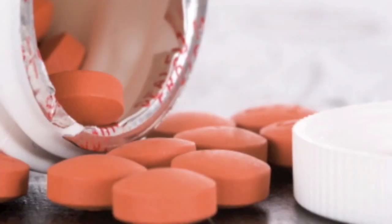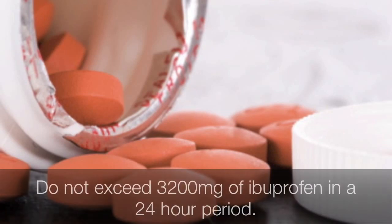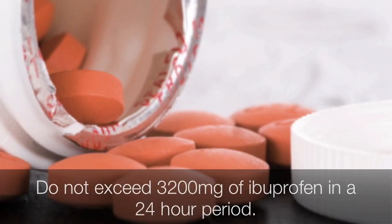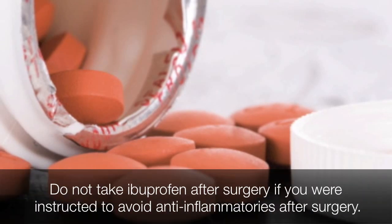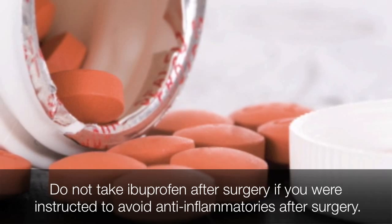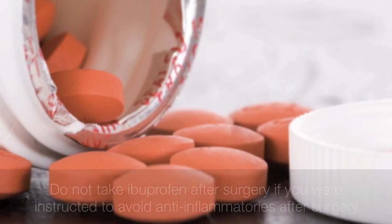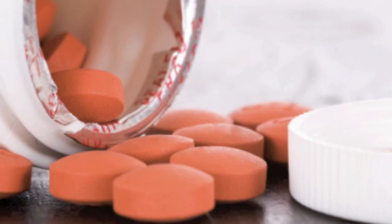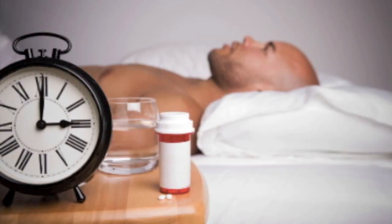If you were told to take an anti-inflammatory medication such as ibuprofen after your surgery, or if you were given a prescription strength ibuprofen, please keep in mind that the maximum adult dose of ibuprofen is 3,200 milligrams in a 24-hour period. Only take anti-inflammatory medications after surgery if you were told that it was okay to do so. And always take these types of medications such as ibuprofen with food to avoid GI complications.